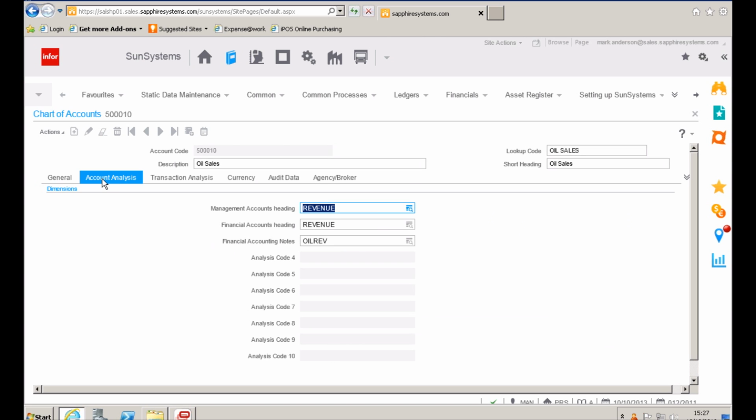The second concept that's really powerful about Sun Systems is the idea of analysis. Sun Systems has analysis on basically most of its key record types. For today's purpose, we're really talking about the account and the journal transactions themselves, but it also includes suppliers, customers, fixed assets, etc. And the idea of these is basically the custom properties of these concepts that we can use to group those concepts together for things like reporting or behavioural purposes.